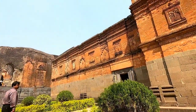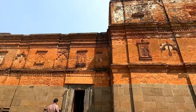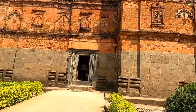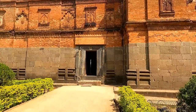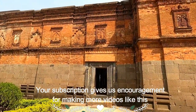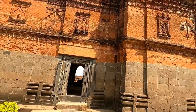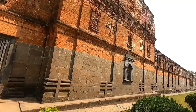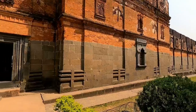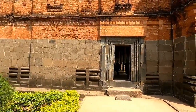It is said that this mosque was built with materials used in the pre-Islamic era. There are differences among historians, that the mosque may have been built from the stones and artifacts of previous Hindu temples, and as you can see there are some architectural similarities with the pre-Islamic era. So these are all controversial facts, so I am not going to comment on that.